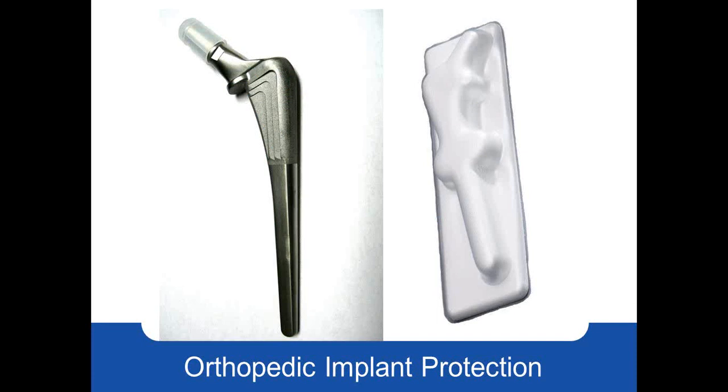Here's a great example of an orthopedic implant packaging solution. We've done many of them and have many of them in our portfolio, but here's an excellent example of a specialized femur implant. The implant you see in the photograph had a special coating on it, applied by the manufacturer. It's an HA type coating, also known as hydroxyapatite coating, and it's applied to the surface of the implant to really accelerate bone growth. So working with this customer to select the right and appropriate material is extremely important.